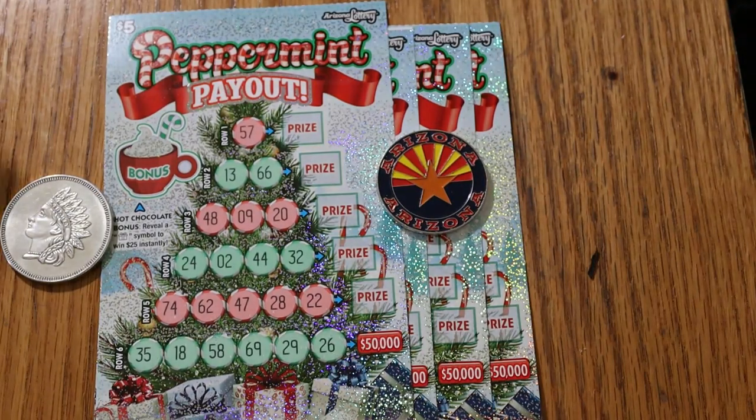We're going to do the numbers. We're going to see what we can find. The odds on this are a very respectable 1 in 3.51. For a $5 ticket, that's not too bad. Those are usually the odds you see on the tens. So, with that said, we're going to start.